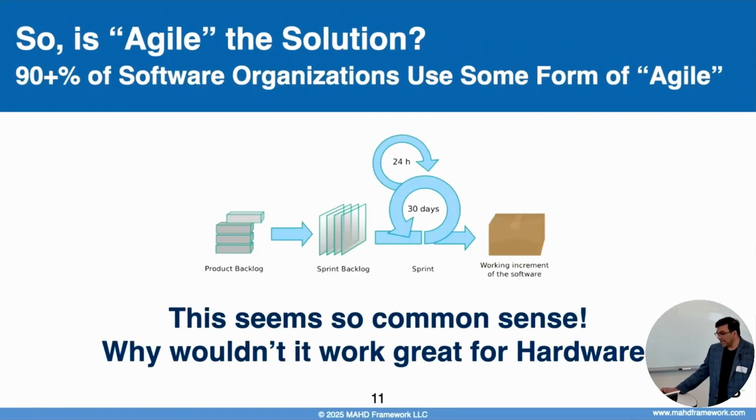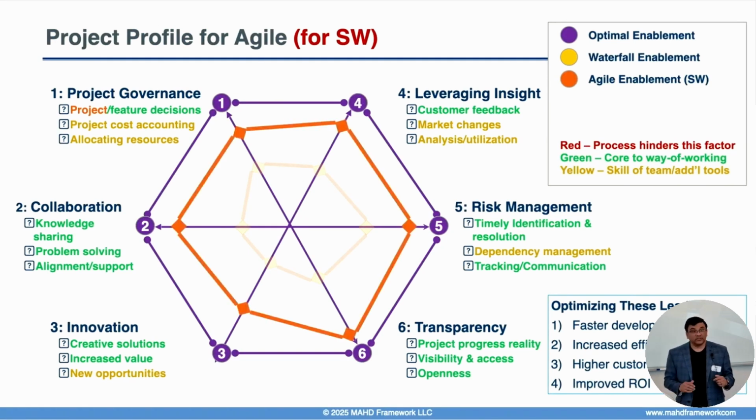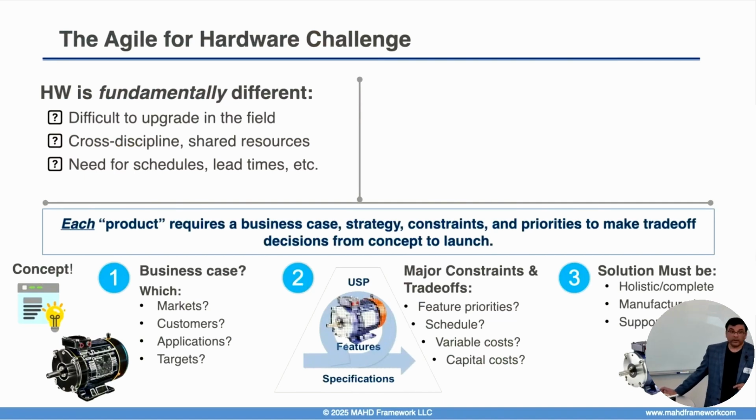So again, this works for software. If you look at Agile in the software context, it works because you can do small things. You can build in little increments. You get some customer feedback. You can do UX design. There's a lot of stuff that actually works. There's better collaboration, all of that. The problem happened when hardware companies started trying to adopt this in their world.